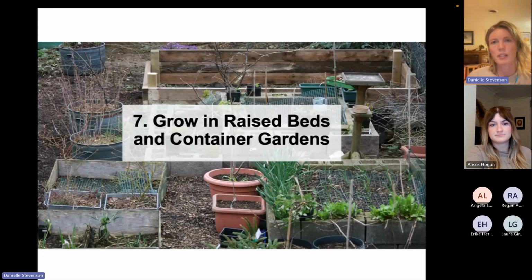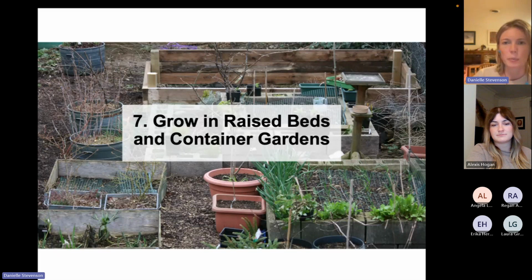It might end up being a good idea to grow in raised beds and or container gardens. That's an option too. And then bring in clean soil and then prevent that contact with the roots of plants into the contaminated soil.